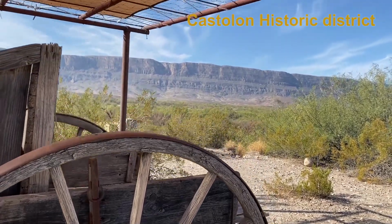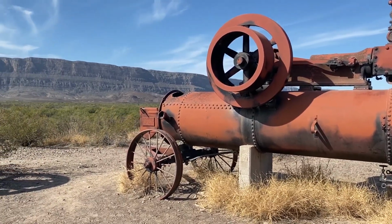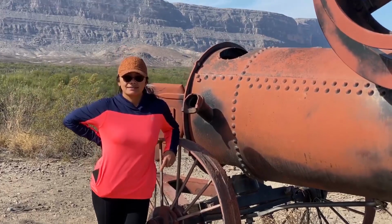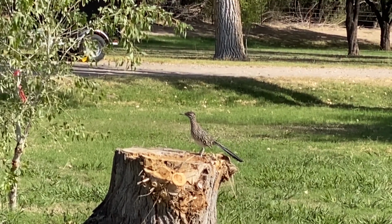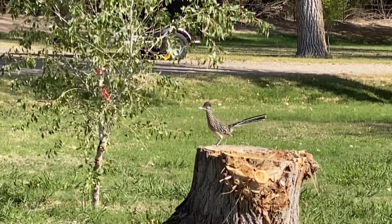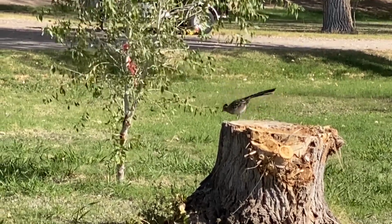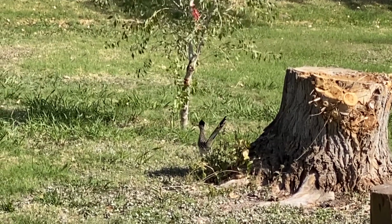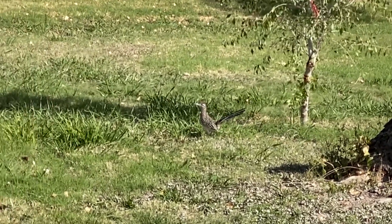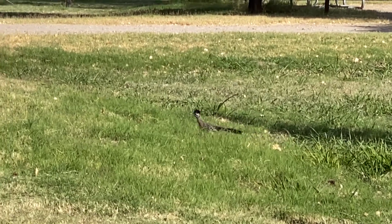Castolon, a thriving small community back in the day, engaged in ranching, farming, and selling merchandise to surrounding smaller communities in this extremely isolated region. First time to lay my eyes on a roadrunner. Meep meep.